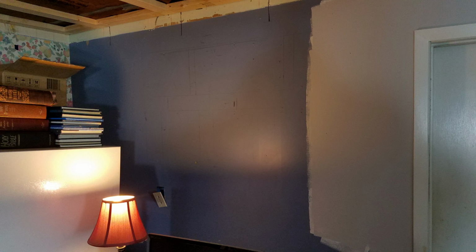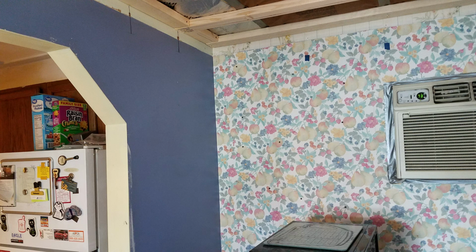Those are pencil marks where I was trying to get the frames all in a line and all level with each other. And here's a look at the corner. There's some more view of that wallpaper and the wall there. Lovely. And some Raisin Bran Crunch. Yes.